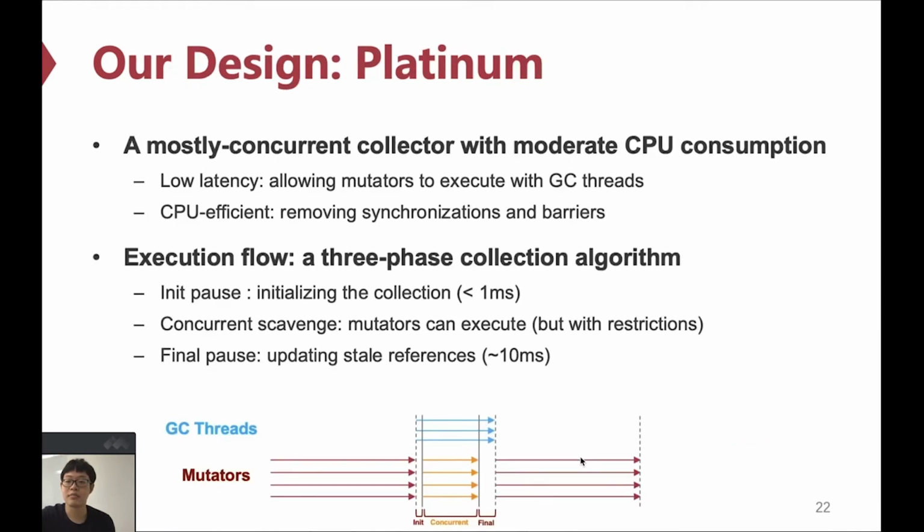We propose Platinum, a mostly concurrent collector with moderate CPU consumption. As the execution flow shows, Platinum is a 3-phase collection algorithm. The first phase is an initial pause when Platinum needs to initialize the collection. It is quite short and takes less than 1 millisecond. The last phase is also a pause to update some stale references, which takes about 10 milliseconds. The middle part is the concurrent phase, where mutators can run simultaneously with GC threads. Note that mutators in the concurrent phase execute with restrictions, which is a major difference between our work Platinum and prior GC.